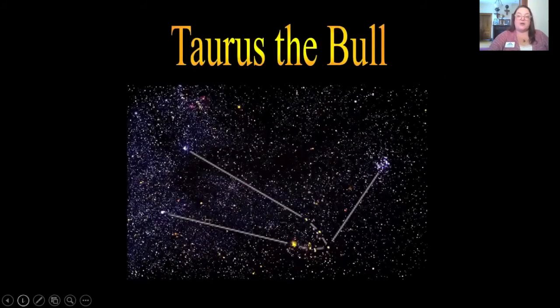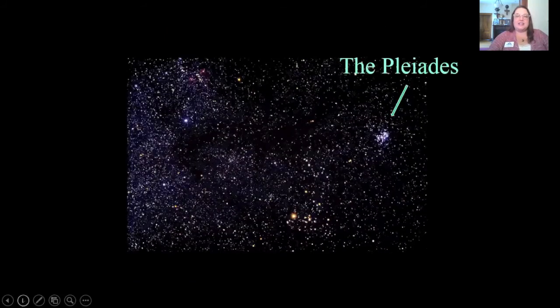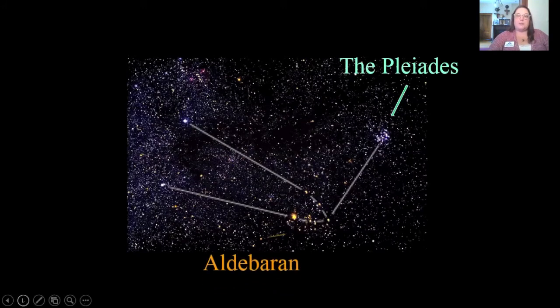The other constellation that I really love that's up in the late fall and winter skies is Taurus the Bull. And it's right next to Orion. And the reason I like it is it's easy to find and it has a couple of cool stars in it. So the biggest star in it is called Aldebaran, and that's the eye of the bull. And then right over the shoulder of the bull is a cluster of stars called the Pleiades. And I love seeing the Pleiades with my naked eye because it looks like a diamond necklace. It's a bunch of stars really close together that really, really twinkle.